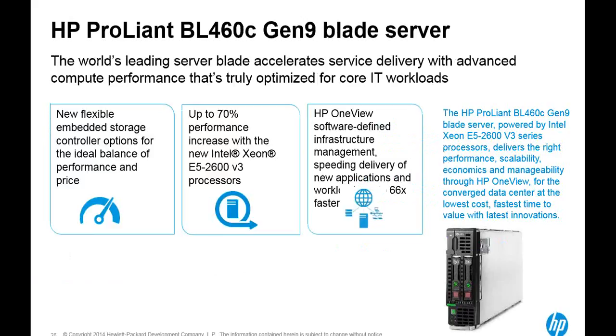The blades at HPE are outstanding. And on top of that, with these new Gen 9s, you're realizing up to a 70% performance increase with the new processors. And of course, you saw some of the innovations that we did with the rack and servers. The same thing applies here for the blades with the smart memory, smart caching, the PCIs, etc. And of course, with the HPE OneView, deployment of services is just outstanding.